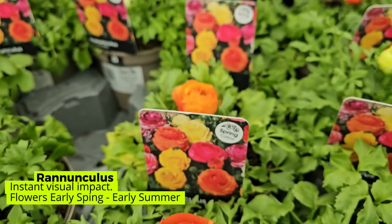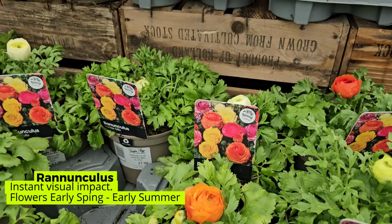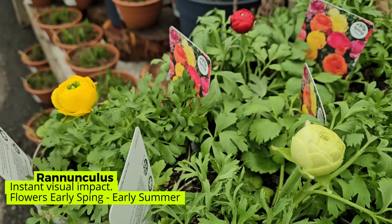Another great option are ranunculus. These will provide some early blooms.